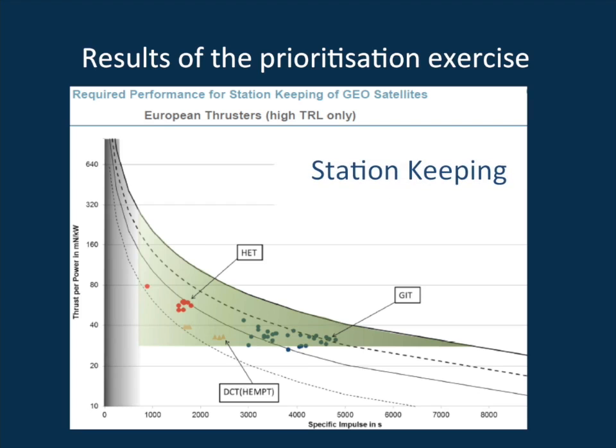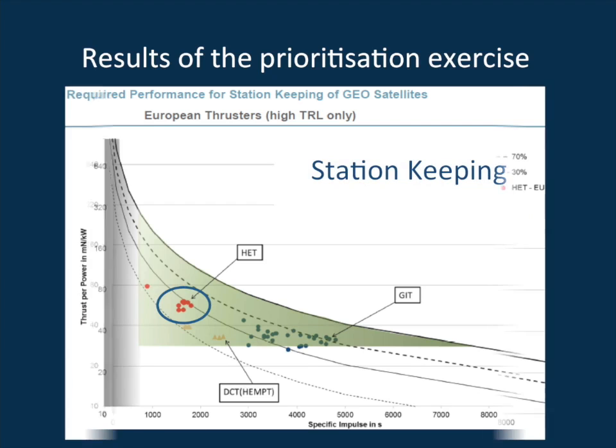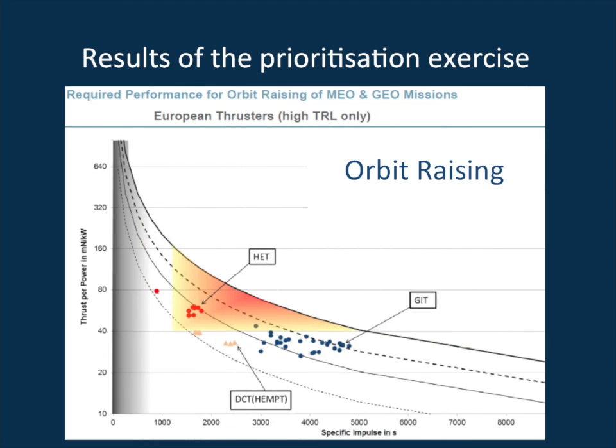For station keeping, the HET currently seem to be a bit at the low end of required specific impulse, nevertheless they are currently the most used EP systems for this purpose. In the orbit raising case, G thrusters are at the moment slightly below the range of desired thrust-to-power ratio, but the full EP satellites now operational are using G for orbit transfer.